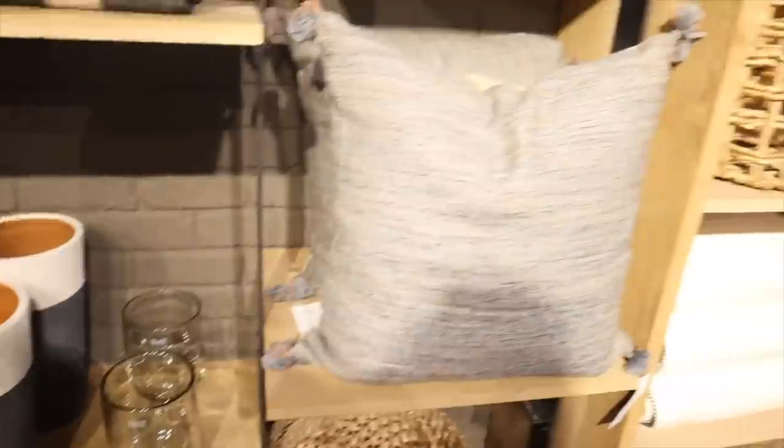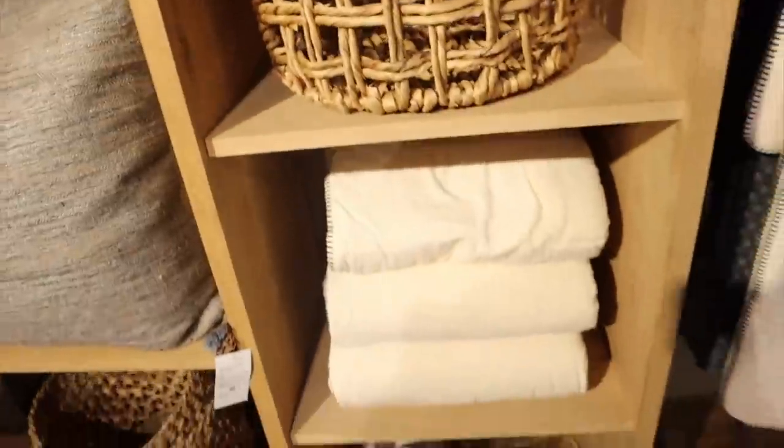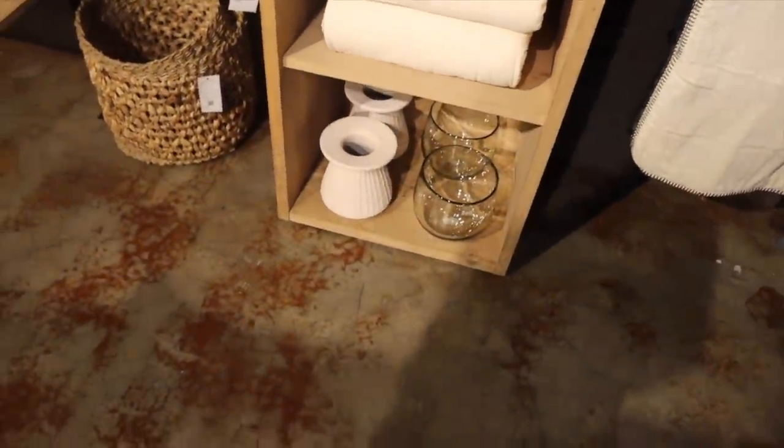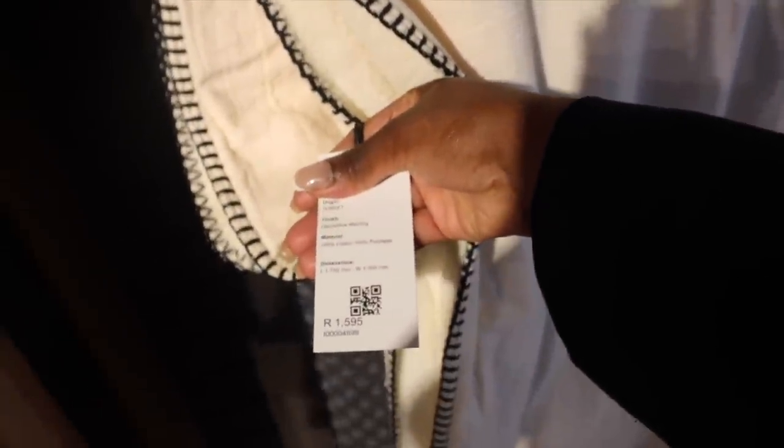And then their cushions. Okay, their cushions are much cheaper than at home, because those ones are sometimes like 1,000 rand, but this is 895. And then there's this nice throw, and they've got the basket for 9.95. I wonder how much this throw is. It's 1,500. It's quite nice, but it's quite small.